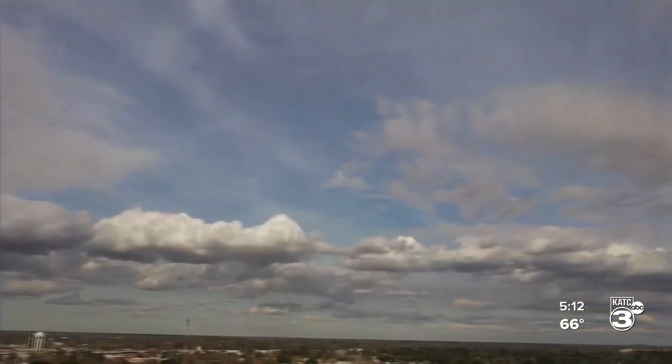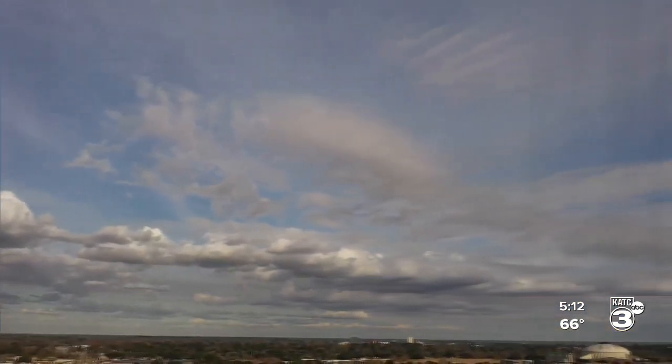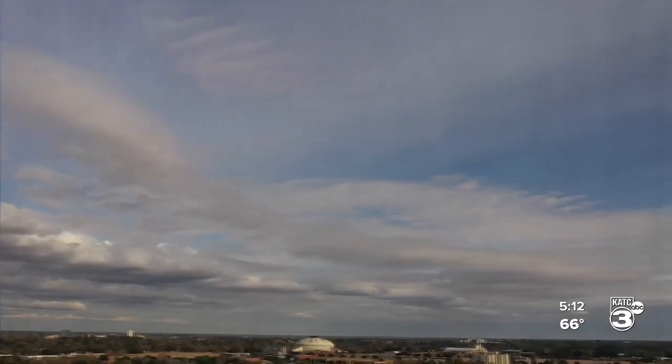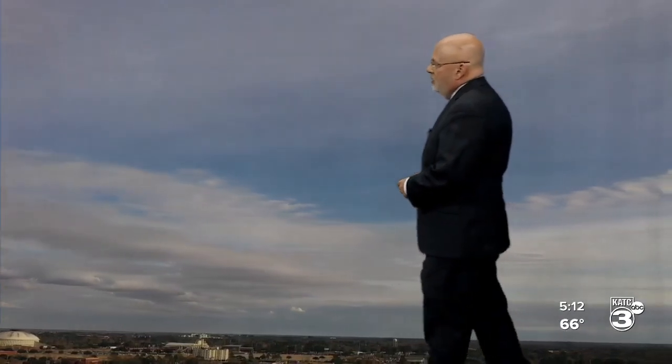Let's take a look at the big picture. First off, let's take a look at our drone shot. I believe we have one from out there today. And again, generally fair sky, some clouds beginning to move in from the west. And that will be the story as we head into the evening hours as well. More cloud cover on the way, and we can see that off in the western skies, eastern skies as well. Some cloud cover as well.